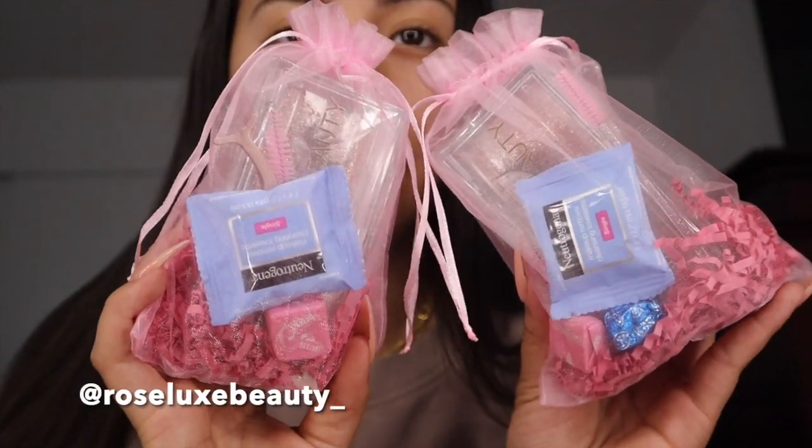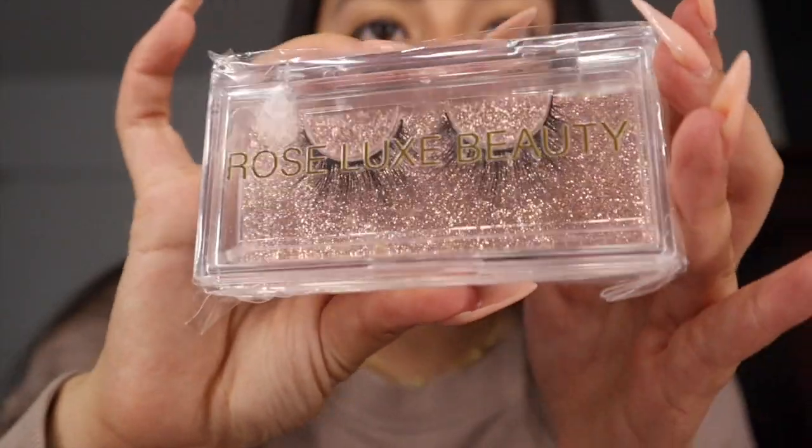All right, so these were the last packages that were to arrive. I really like the complimentary Neutrogena wipes. So we have some lashes in here, and I really love the presentation of their packaging. These lashes are so pretty. I love acrylic packaging too.